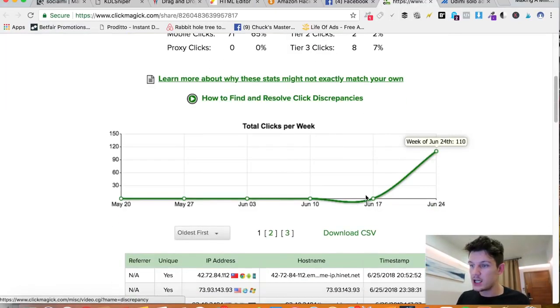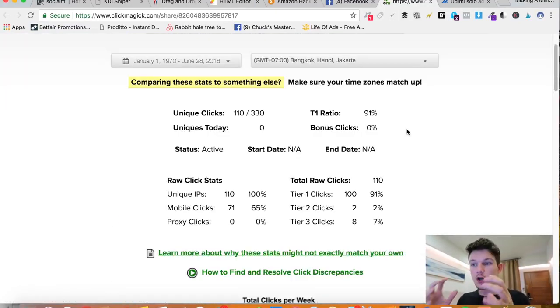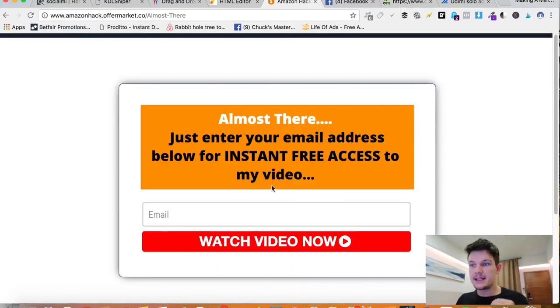They gave me 110 clicks to this offer. So they sent 110 clicks to my landing page. They came to the landing page, and about 42 of them entered their email address. So that's a 42% conversion rate onto the offer, which was great. That means I had 42 people in my email list.